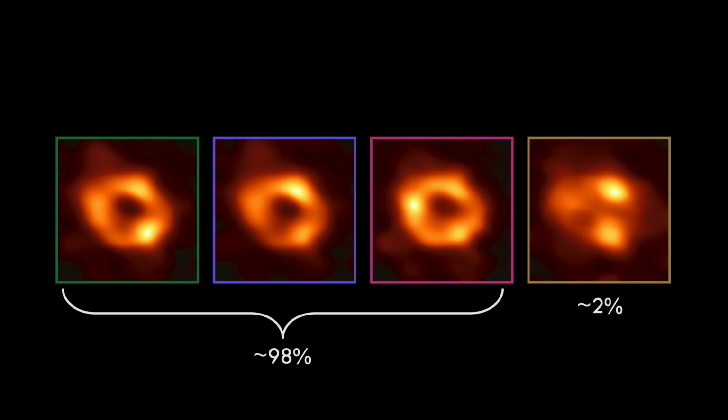Okay, so how much smaller was it? Well, roughly 98% of the images that were produced had a ring-like feature in them, and about 2% did not. So you might say the vast majority were ring-like, and you might say, well, that doesn't totally rule out the possibility of non-ring, and that's true.